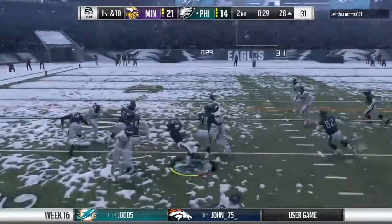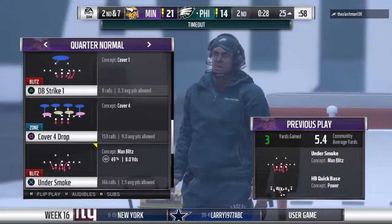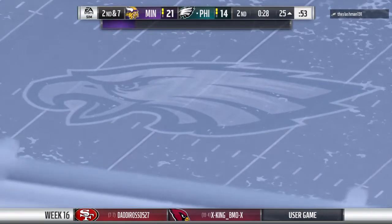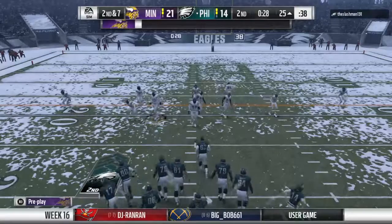They'll run it now out of the gun. Down to the 25. Now before this second down play, we'll get whistles and a timeout as they stop it with 28 seconds to go in the first half of play. And here comes play number 6 on this drive.